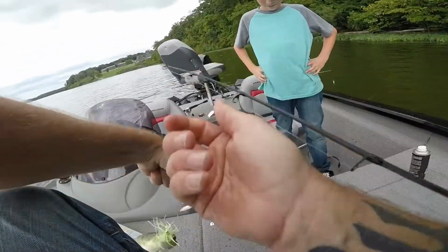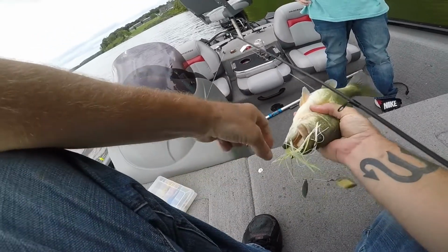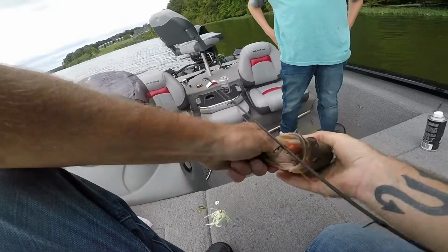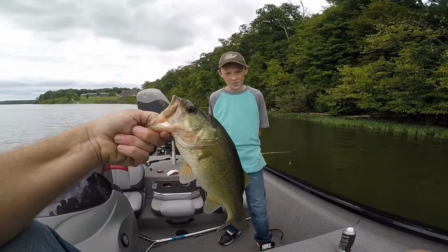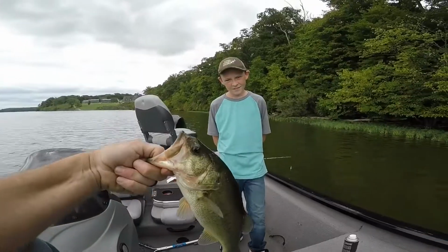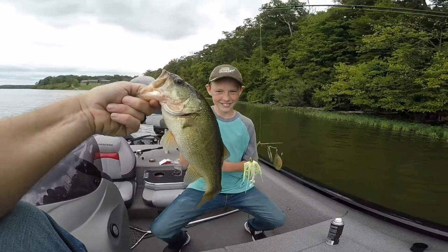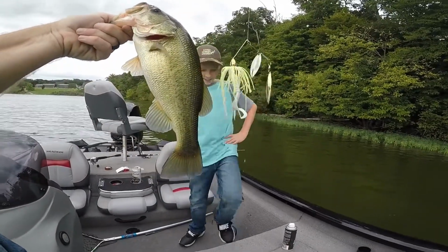It's a large animal. Oh, he's crazy. Is this thing recording? All right, guys, got another one on the spinnerbait. Doing good today on that.